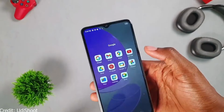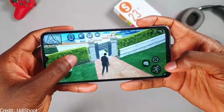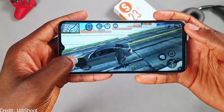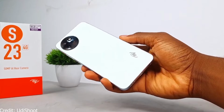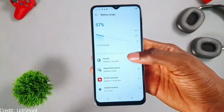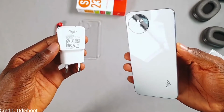iTel S23 is powered by the same chipset as the Infinix Hot 40i, which is the 12nm Infinix Hot TC06 octa-core processor, and it also runs on Android 12. This device comes with 4GB RAM and 128GB of ROM. The iTel S23 rocks double camera modules, which are a 50 megapixel main camera and a 0.8 megapixel AI lens. And this device has a side-mounted fingerprint sensor and it houses a decent battery capacity of 5000 mAh, which is pretty decent.